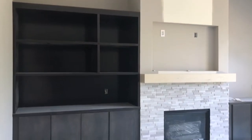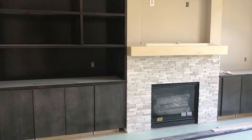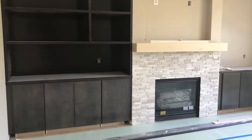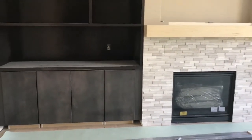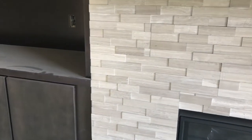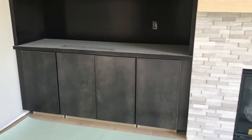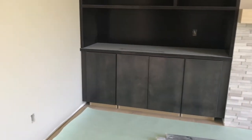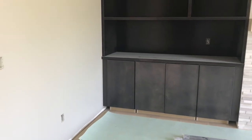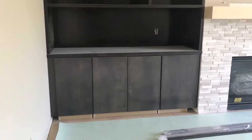I'm going to bet that the fireplace mantle is going to be stained the same color as the rest of the trim in the house, so that really light color. We've got a super light stone on the fireplace, which is going to give it a nice modern contemporary look. So if you're going for a modern contemporary look, think light paint colors, light trim, accent with some darks and naturals, and then the cabinet doors too.